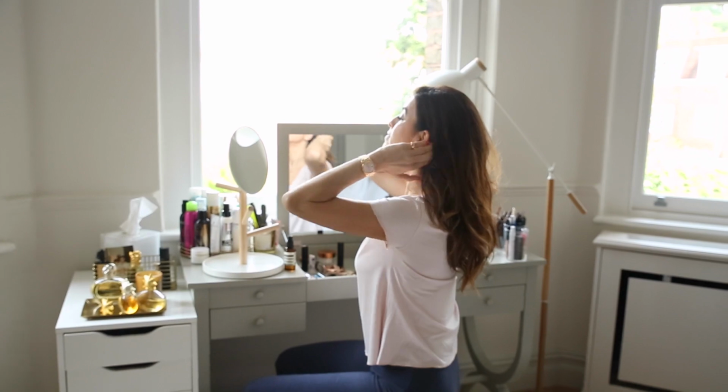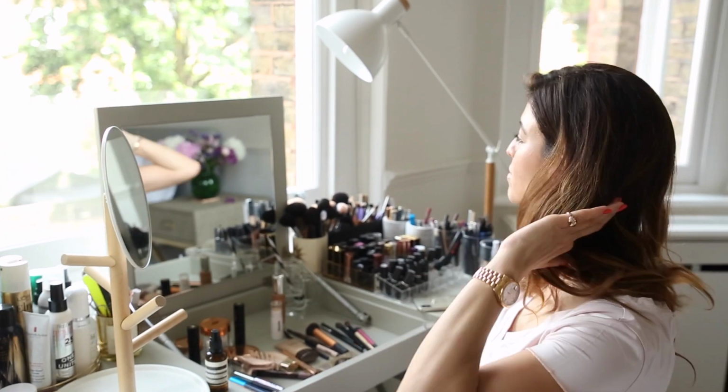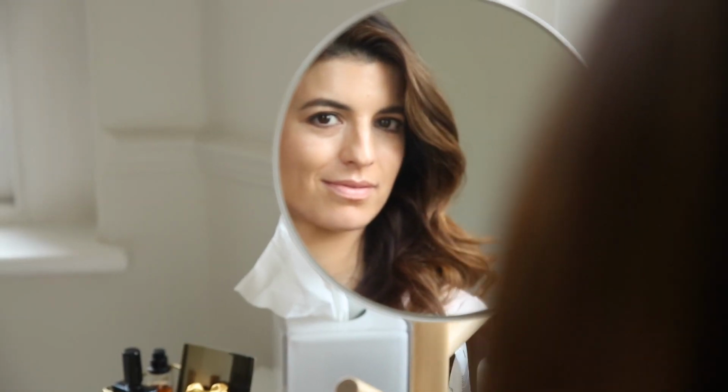So this is the final look, glowy, fresh, youthful for days where you haven't had enough sleep or feeling a little hangover or have been through crazy work or travel or whatever it is, and you want to give yourself a little lift.